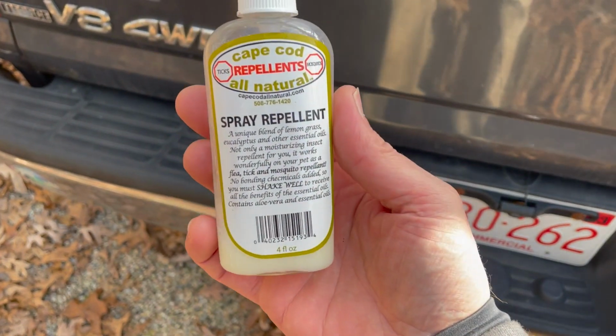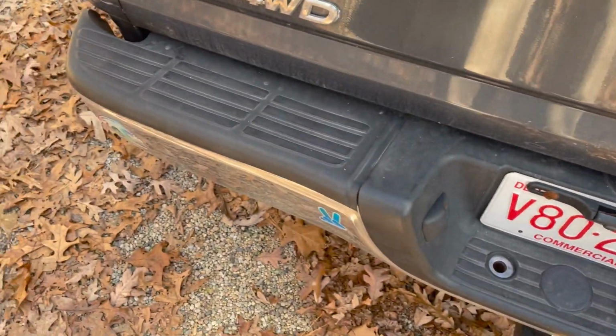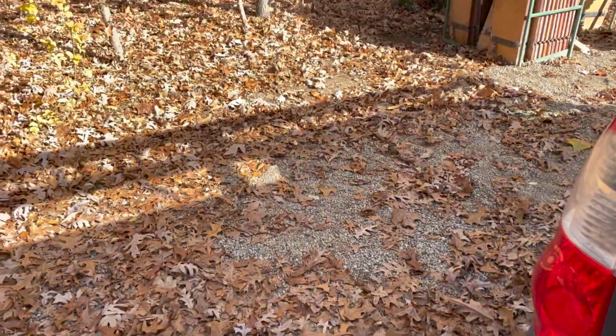This is important. I'm gonna spray down my legs and feet with this stuff. Ticks are a killer. Ask me about it sometime.